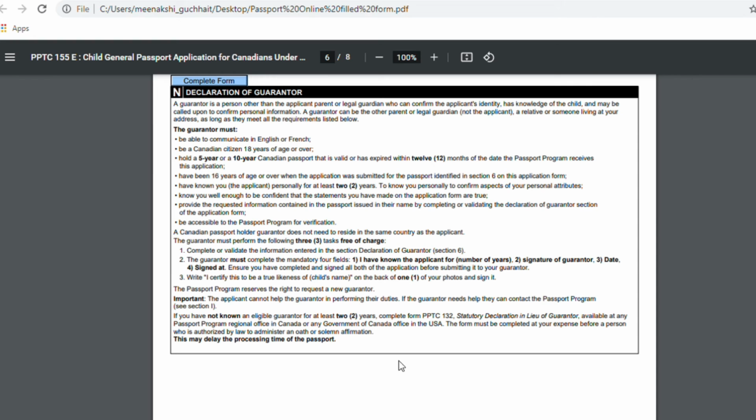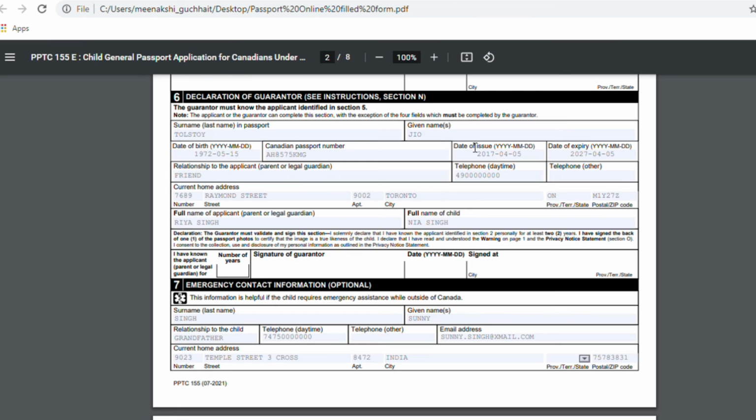This detail I had already shared. Rest you can read. Let's go back. So guarantor's name, surname, date of birth, Canadian passport number, date of issue, date of expiry, what was given in his passport, and the same entry was made here.